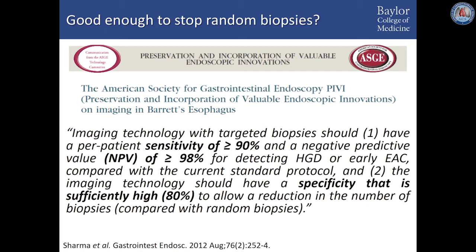So in 2012, the ASGE Technology Committee issued this PIVI statement stating that an imaging technology with targeted biopsies should have a per-patient sensitivity of at least 90% and a negative predictive value of at least 98% for detecting high-grade dysplasia or early esophageal adenocarcinoma compared with the current standard protocol, and the imaging technology should have a specificity that is sufficiently high, at least 80%, to allow reduction in the number of biopsies compared with random biopsies.